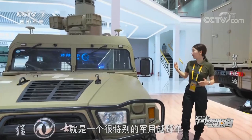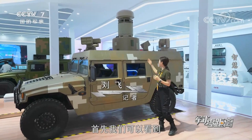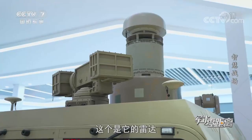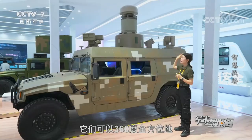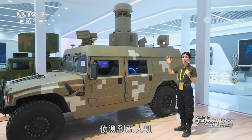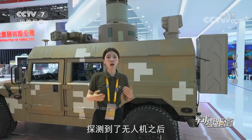Next to me is a very special military off-road vehicle. We can see all kinds of equipment placed on its roof. All of them are used to counter drones. First of all, we can see that there is a cylinder on it, and it's a radar. Above the radar is electronic detection equipment. They can detect drones in all directions. Three optoelectric devices are also installed at the front and rear. They can detect drones optically. Once an enemy drone is spotted, it can also be jammed or tricked to defuse the drone's attack.